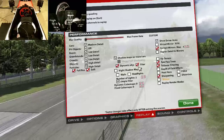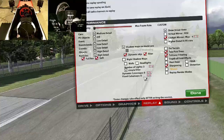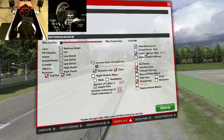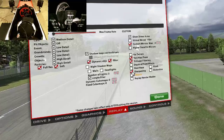Okay. Night shadow and everything associated all unchecked. Okay. Then number of lights 3, simple filter. Okay. And 0 below that. Uh-huh. And then basically, pretty much everything on the other side the same as before. Okay. Higher detail unchecked, far terrain unchecked. Okay. Trilinear checked and sharpening checked.